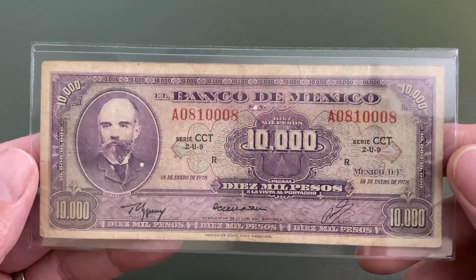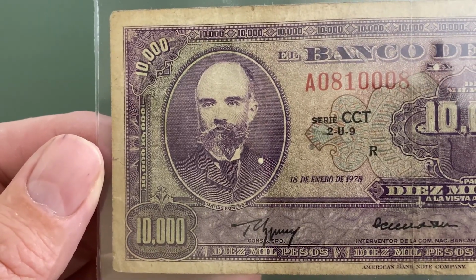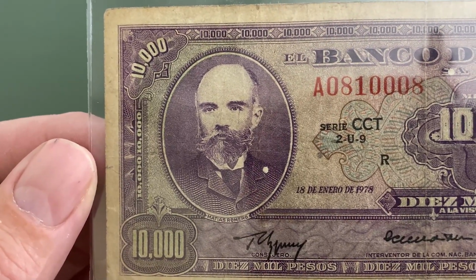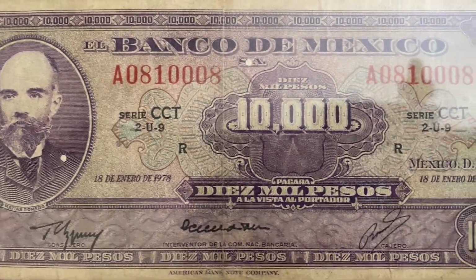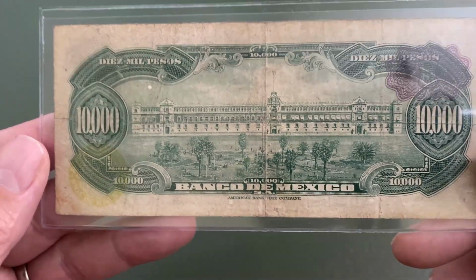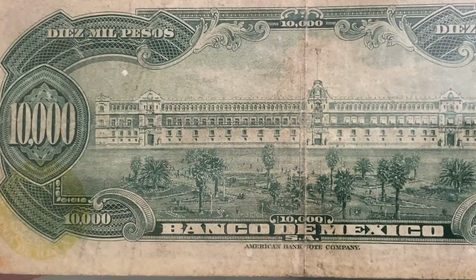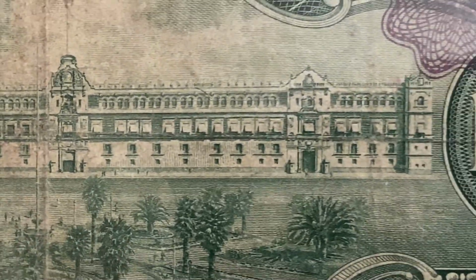The purple 10,000 pesos bears the likeness of Matías Romero, who was a Mexican politician and diplomat who served 3 times as Secretary of Finance and twice as Ambassador of Mexico to the United States during the late 1800s. The dark green reverse features the National Palace of Mexico, the seat of the federal executive. Since 2018, it's also served as the official residence of the President of Mexico.